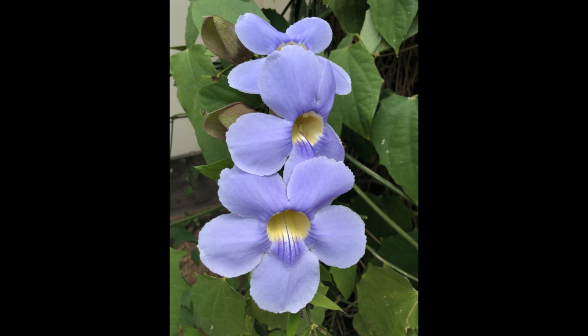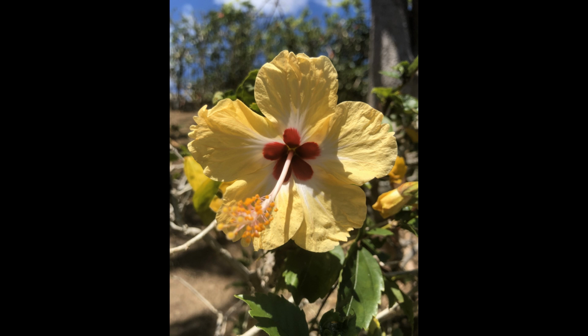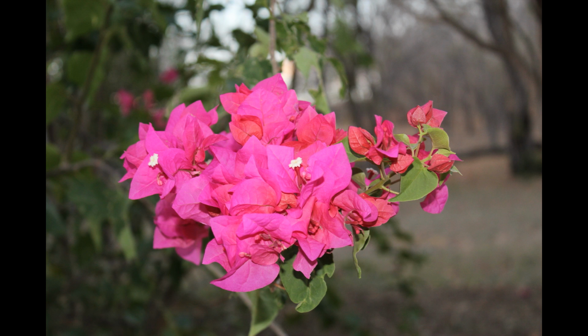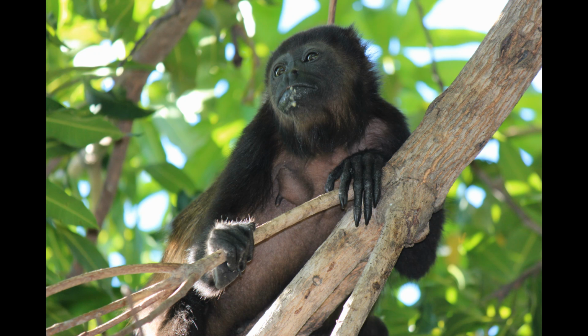These are some pictures that I took of the flora that are present on the resort. I'm not a botany expert, so unfortunately I can't give you a detailed commentary on exactly what species these flowers are. I managed to take this picture of the sunrise from my room in the morning.